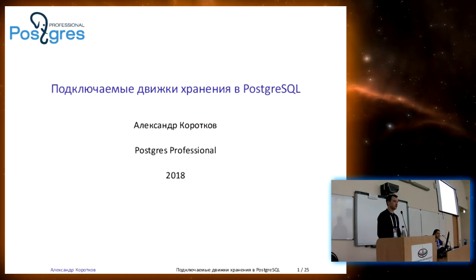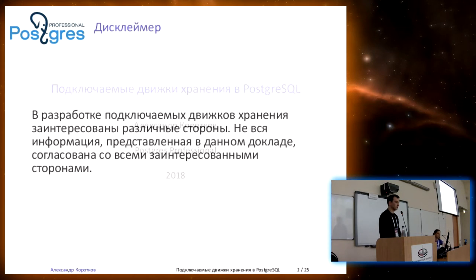Today I'm going to tell you about the storing engines that may be connected to Postgres. They do not exist as yet, as you probably know, so this is the cutting edge of our technology, and this is the edge we are moving towards in our development in Postgres.